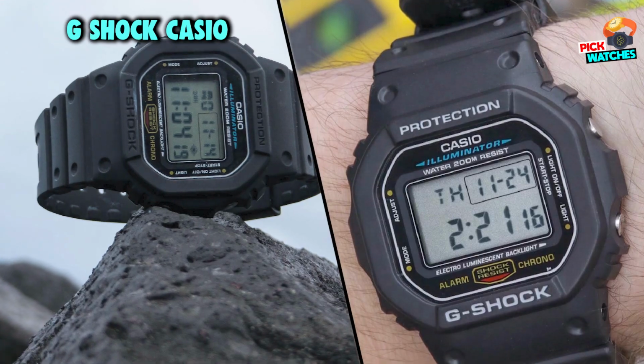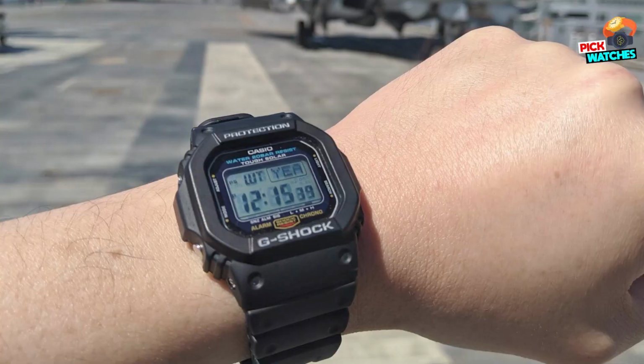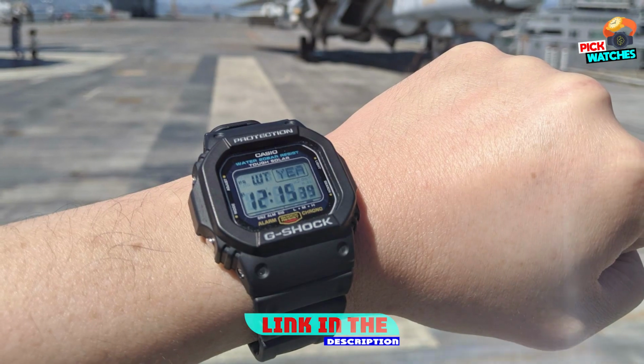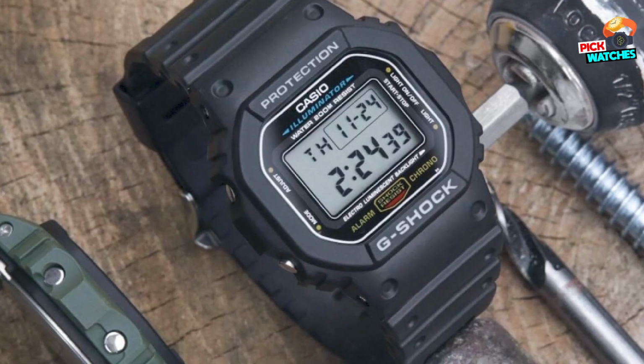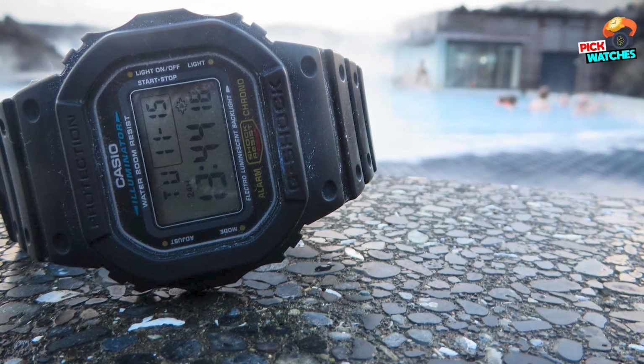Moving on to the next at number 2, the G-Shock Casio DW5600. The G-Shock Casio watch range came into being through a desire to create an indestructible watch. After 10 years and 200 prototypes, Casio finally released the original G-Shock watch, arguably the toughest timepiece on the planet.